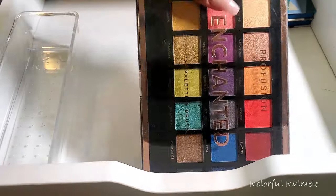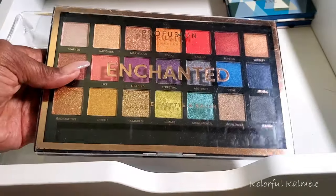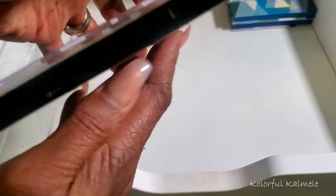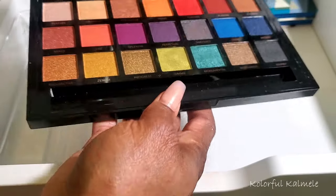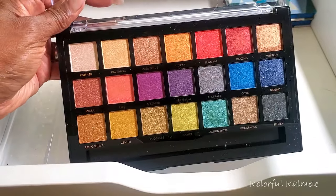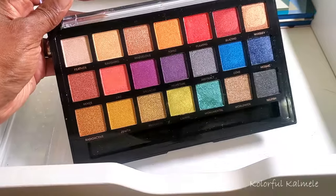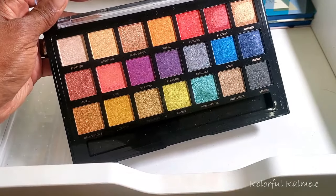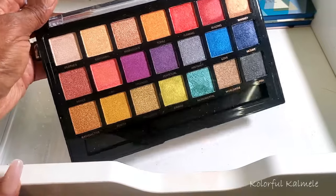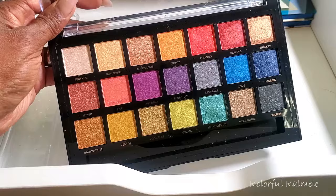Next, I wanted to try out a new palette from Profusion. I don't know if it's new or not, but it's new to me, child. I was looking to see what they have that I don't have that I might like. And this palette was surprisingly really good. It's a lot of satins in here. I don't think there are any true mattes in here. These are all just satins and shimmers.